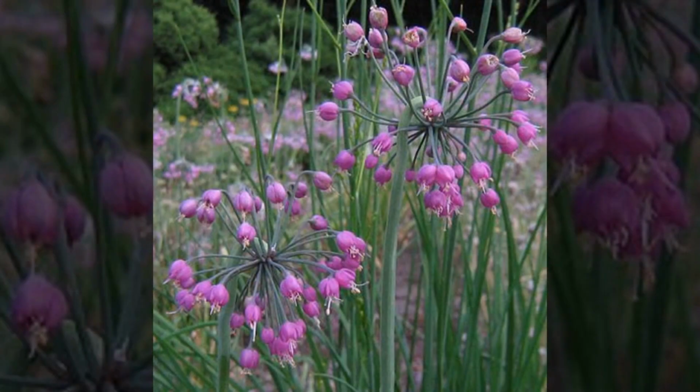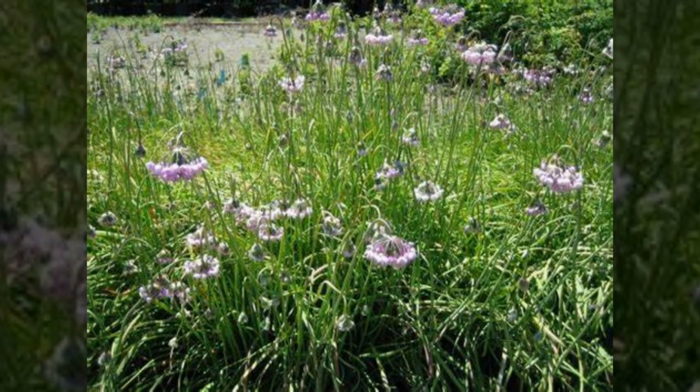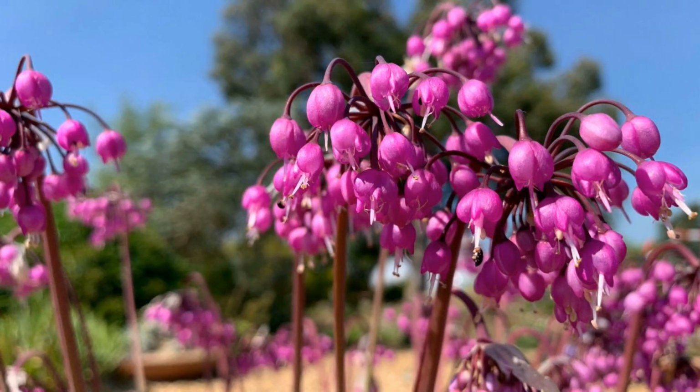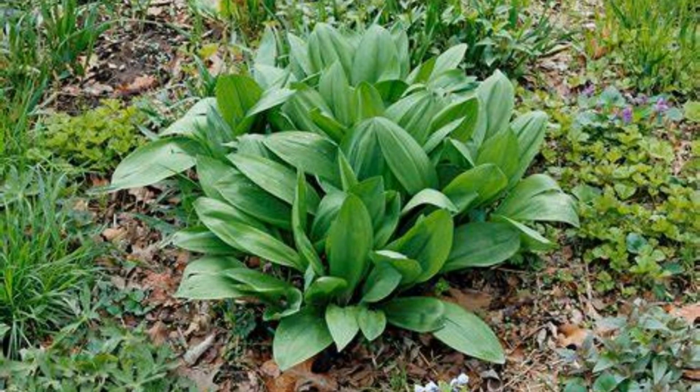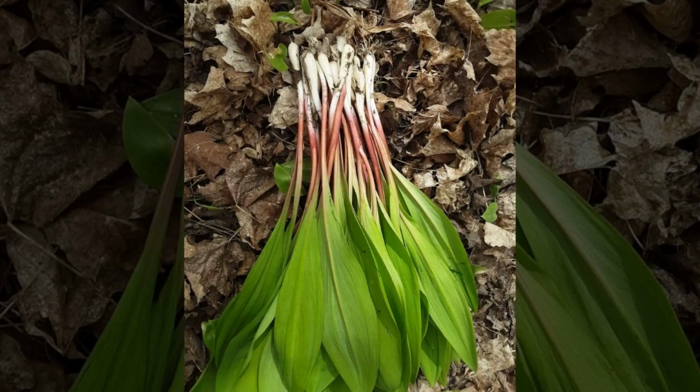Allium cernuum, commonly known as nodding onion, is a herbaceous perennial plant in the Allium genus. Native to North America, this plant is characterized by its distinctive nodding or drooping clusters of pink to purple flowers. Allium tricoccum, commonly known as wild leeks, are also known by other names such as ramps, spring onions, or wild garlic. They are a species of wild onion native to eastern North America and are characterized by broad, smooth leaves and a pungent onion or garlic aroma.